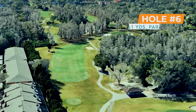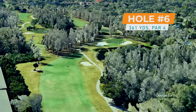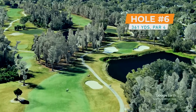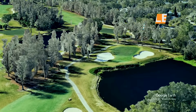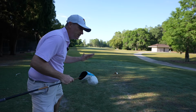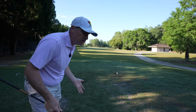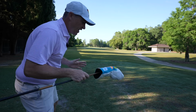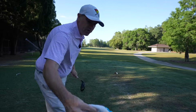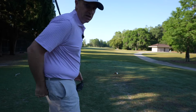But it's very, very narrow. And again, the approach shot into this green, very, very difficult. So I want to get as much distance as I can, but out of bounds comes in really quickly on the left. And being a dogleg right, the right shot shape's really going to be a fade. So sometimes I hit driver here if I'm feeling confident about the driver. Sometimes I hit 3-wood if I'm not feeling so confident about the driver. But right now I do feel confident. You got to make that decision again as you're playing sometimes. But I feel like I can hit a fade here and get us into position.